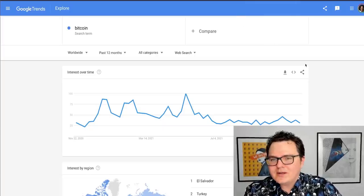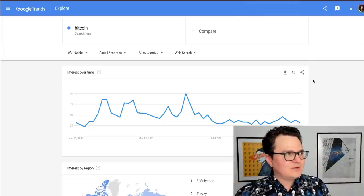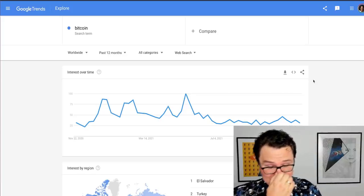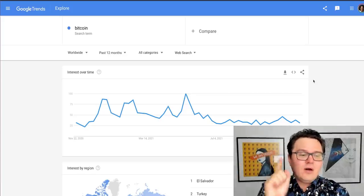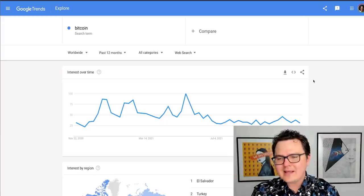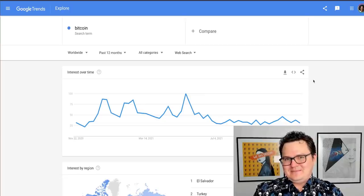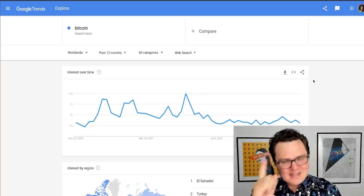The next chart I want to share with you is this. It's Bitcoin as a global search term in Google Trends. It's actually pretty amazing because we just hit a new all-time high price for Bitcoin. What was that, a week ago? Something like that. And no one's paying attention to this. This is a crazy, crazy thing for me.